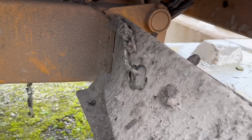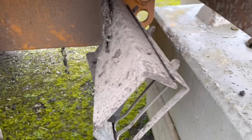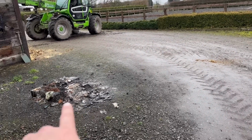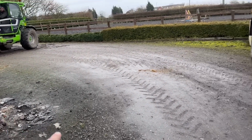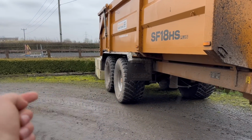Proper crunched it, hasn't it? It's not broken the light, it's just bent the guard. I have to unbolt it, unplug it, undo these and straighten it and put it back on. Yeah, because something's been on fire there, I didn't want him driving through that, getting nails in his tyres, so I was trying to go as far back as possible. And like I say, they're sticking out 3 wide this side, but 4 the other.